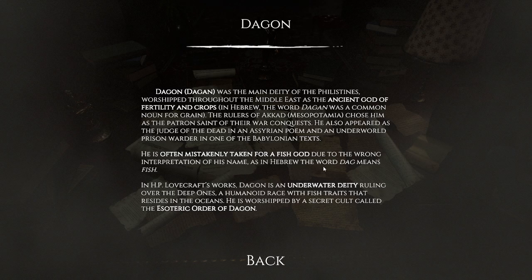In Hebrew, the word Dagon. H.P. Lovecraft's Dagon is an underwater deity ruling over the Deep Ones, a humanoid race with fish traits that resides in oceans. He's worshipped by a secret cult called the Esoteric Order of Dagon.